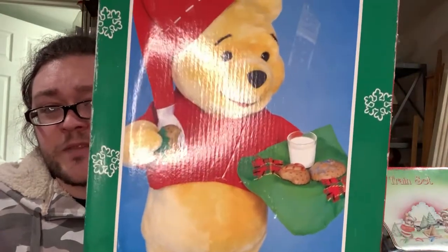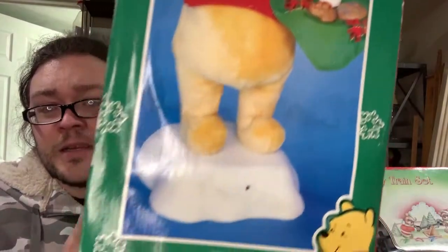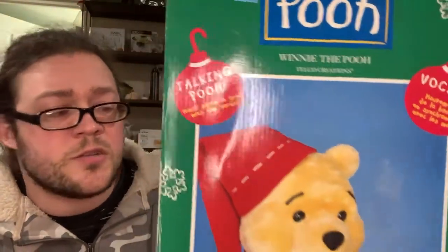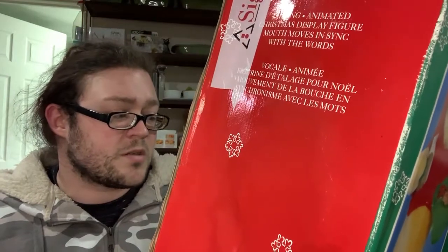He has his little plate of cookies and milk, and he has a cookie in that hand. And then he's on his little base. There's a sensor down here. It is a sound or motion sensor. So if you make a loud noise or your shadow passes in front of it, he will go off and start moving and talking. But yeah, Talking Pooh moves his mouth with the words. And yeah, based on the Winnie the Pooh works.